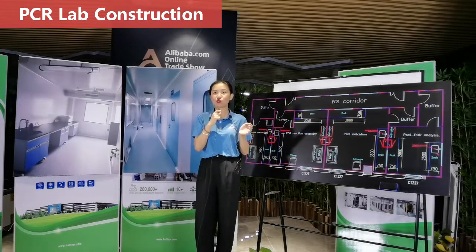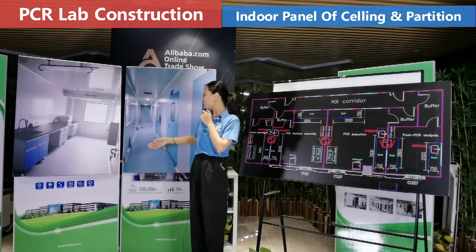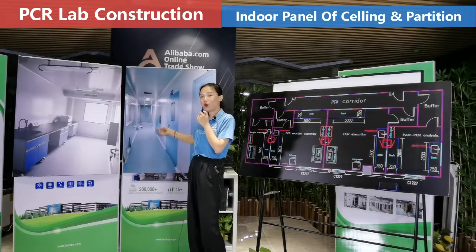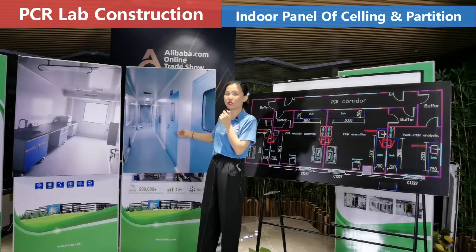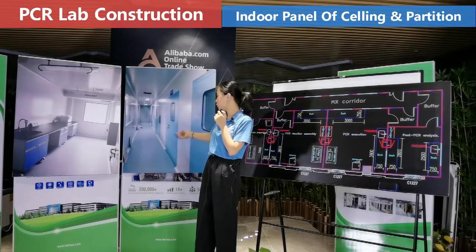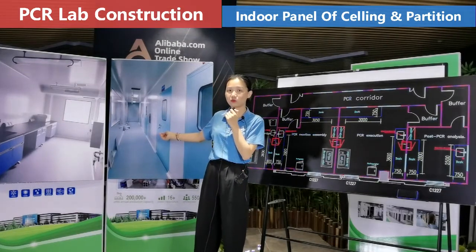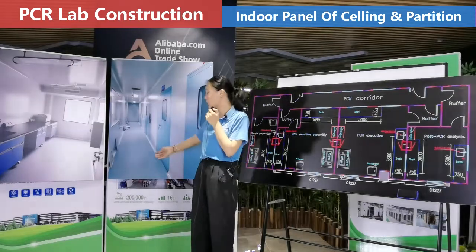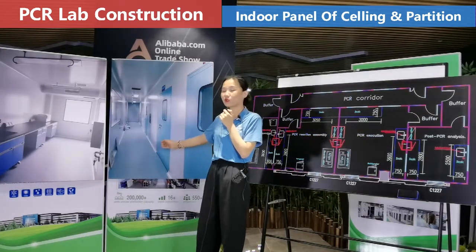For PCR lab construction, we use indoor panels of ceiling and partition wall. They should be connected with clean room aluminum alloy profile and sealed with silicone glue. And all corners should be buffered with arcs to prevent dust.